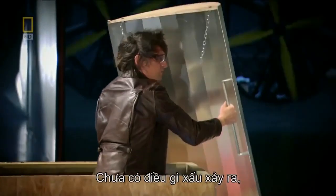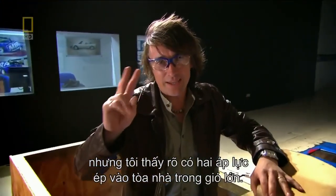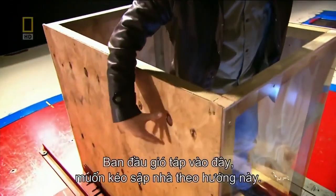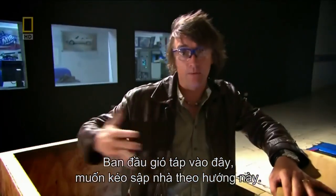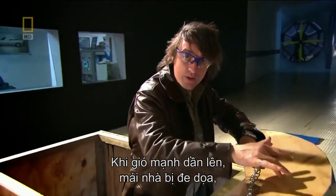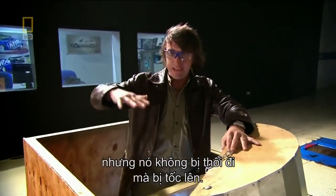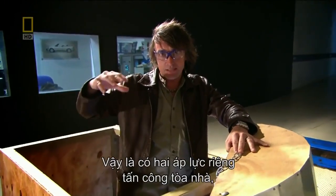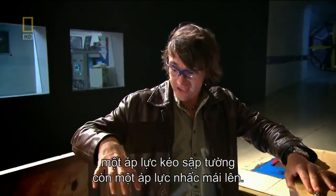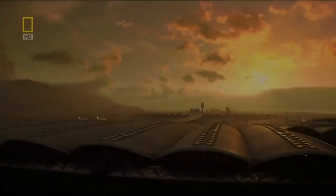Well, the big bad wolf didn't get in, but what I could feel then was the two stresses facing a building in a strong wind. Because initially there's the wind just hitting the side of it and it wants to just collapse the building that way. And then suddenly when the wind grew and grew and grew, there came a point when the roof was at peril. And it wasn't that it was just being blown that way, it was actually being lifted up. So that's two very distinct and separate stresses on a building. One this way, collapsing the walls, and the other lifting the roof off. That's a problem.